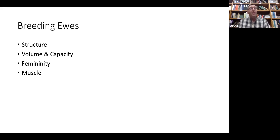So the next 2 are femininity and muscle. In breeding, if the term says breeding ewes in the class title, we're going to put some more emphasis on femininity than muscle. Muscle kind of falls to the bottom. We want some, but that is not the most important. We can bring muscle into the offspring through the rams that we breed them to.